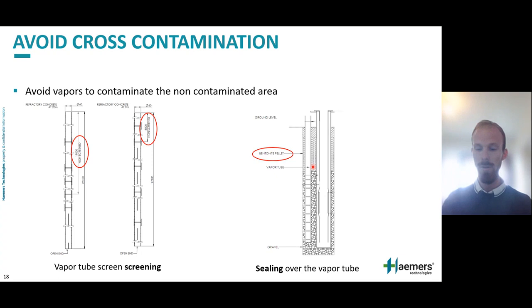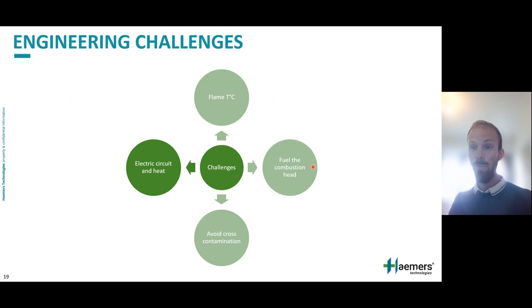There was also another last challenge: to supply electricity to the combustion head within the hot internal tube. And as you may know, electric wires do not like heat, so it does not match. But I won't talk about it because it's a bit too technical and there is too much information.